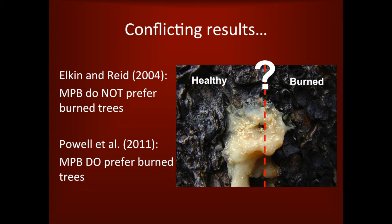One of the main studies back in 2004 in Banff was done by Elkin and Reed, and they showed that mountain pine beetles don't prefer burnt trees. This was done on a small scale. They torched individual trees. More recently, last year, Powell et al. in Ken Raffa's lab in Yellowstone found that mountain pine beetles do in fact prefer burnt trees. So there seems to be a disconnect. There are other studies in there as well, but there are conflicting results.